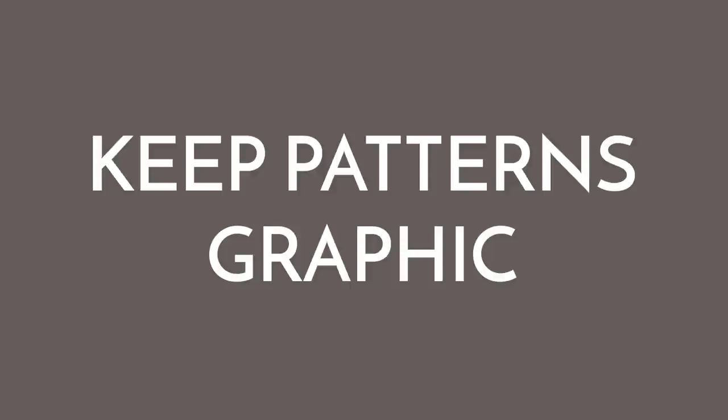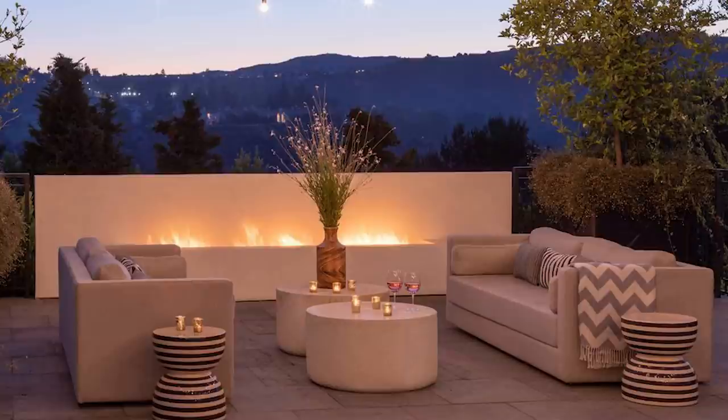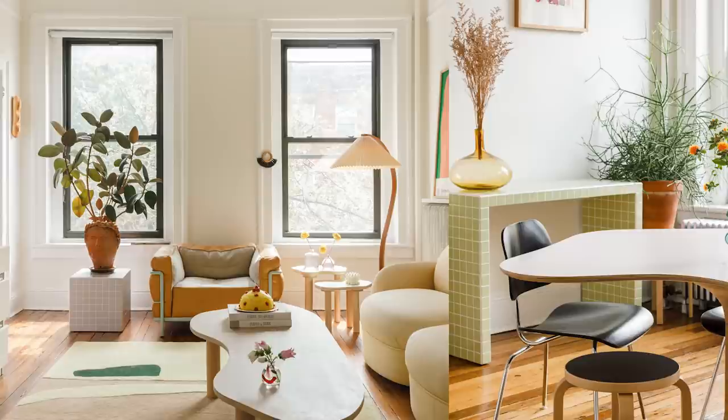If you decide to use pattern, I wouldn't necessarily go with the traditional 80s patterns, but graphic patterns can work well with this style. So, you know, try introducing bold stripes, grids, or checkers. Or maybe a paired back squiggle or a wave for some movement.